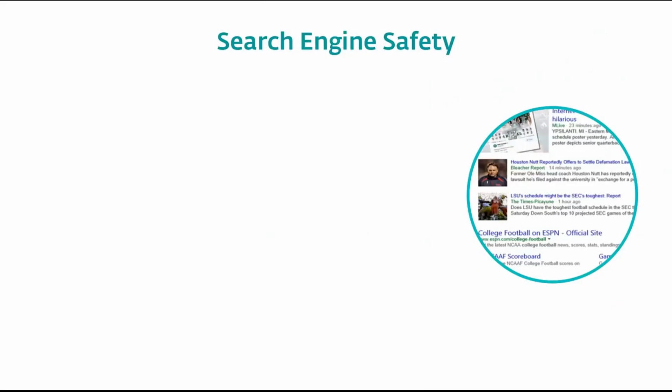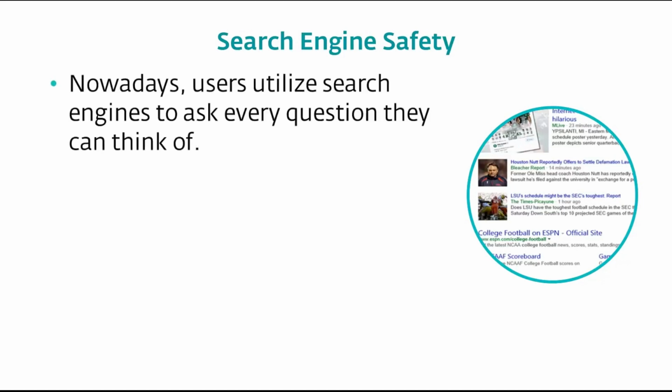The Internet is vast, and there are lots of different components to consider for Internet protection. Let's start with something that most people use every day: search engines. Nowadays, users use search engines to ask every question they can think of. At work, they're typing in questions on how to do their job, find a formula, look up a word, create a plan, download a document or a template that is already formatted for their needs, and much more. And they're searching for things that they shouldn't be searching for at work. How to download the newest music or movie or watch a certain TV show.